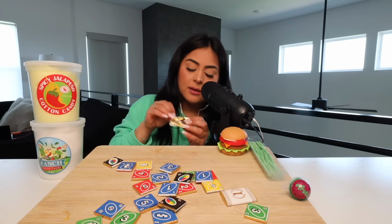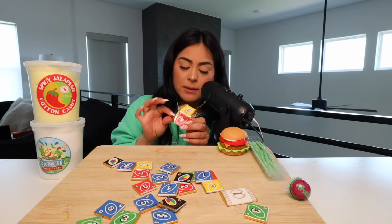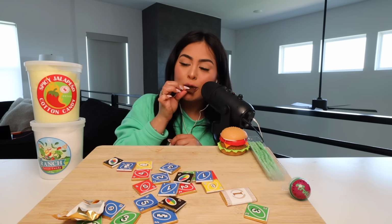I don't really play Uno because I'm the worst. I literally end up with like a stack of 30 cards every single time. Plus four. I always get these. I've had these for months. Months. And I was saving them. I didn't even check if they were expired.